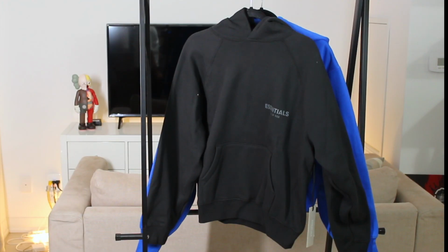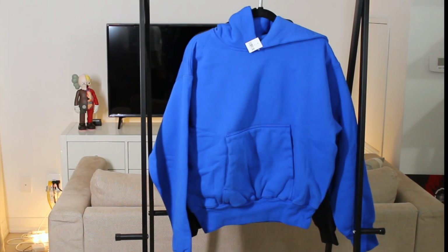Now, when I compare it to newer Core Collection hoodies, as you guys can see here, there's a slight difference between the two. Starting off with the sleeve length, the Yeezy Gap one is actually a little bit longer in the sleeve compared to a newer Fear of God Essentials. Now, I actually switched the order around and put the Yeezy Gap hoodie in the front. As you guys can see here, the length is almost identical on the two hoodies.